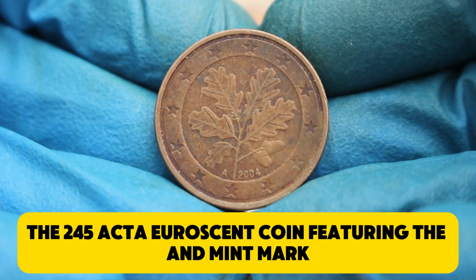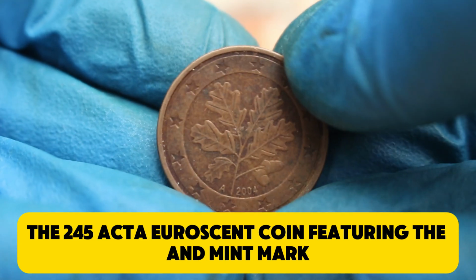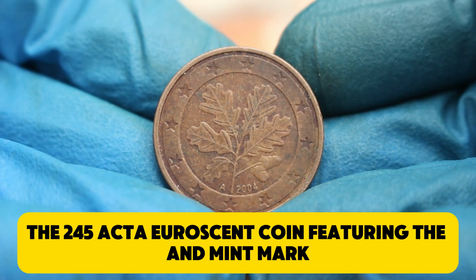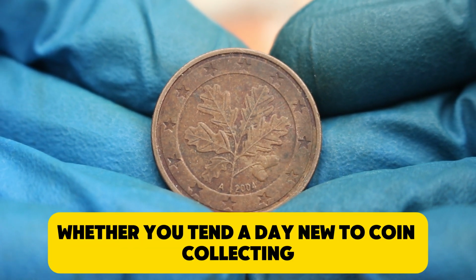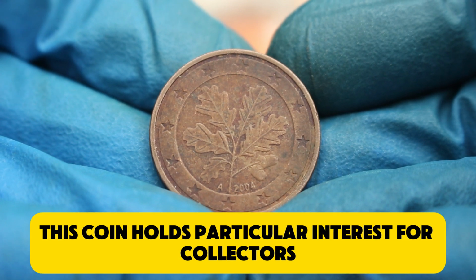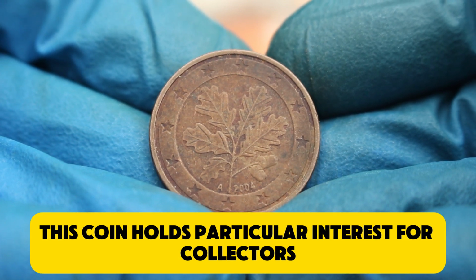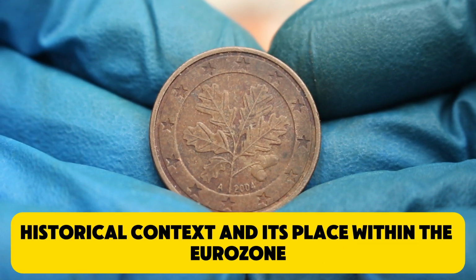Next up, the 2 Euro cent coin, featuring the mint mark, a fascinating piece of European currency. Whether you are new to coin collecting or a seasoned enthusiast, this coin holds particular interest for collectors due to its design, historical context, and its place within the Eurozone.